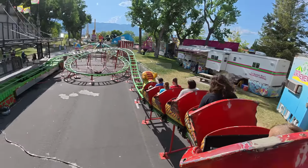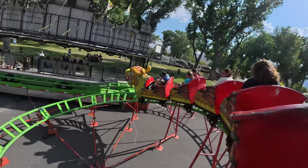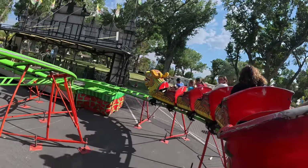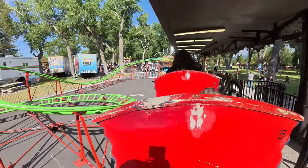Woo! Oh, painful. Oh, into the death spiral. Oh no. Oh my God. This is the thing no one wants to tell you about these kiddie roller coasters, is that they are way more painful than actual big scary roller coasters. You get rattled around.